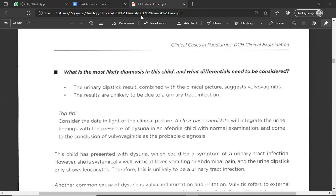So I think the most important thing to remember is that the sensitivity and specificity is 100% for UTI if both nitrite and leukocytes are positive. Then if only nitrite is positive, you will still consider it a UTI and treat it. But if nitrite is negative and the leukocytes are positive, then it is less likely. You need a bit more investigation. And if both are negative, this is not a UTI.